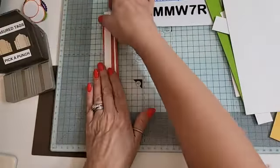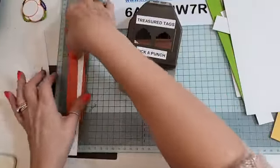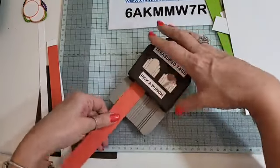Now, if you're just doing the white, you can do all 3 different sizes. So what we're going to do, let's cut this out. I haven't used this one yet. So we're going to pop that in.